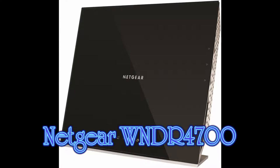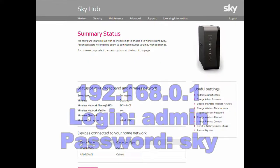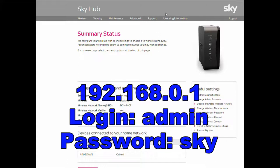So first of all, you need to set up your Sky Hub, as per the instructions. Put your ADSL cable in here, to your phone, and put your RJ45 cable to your computer via LAN in there. Now log in to the router.